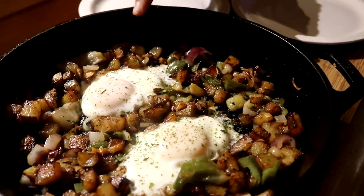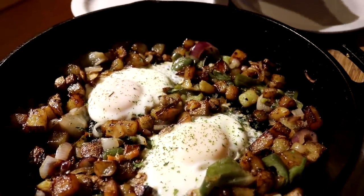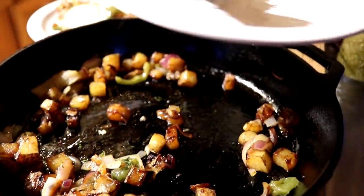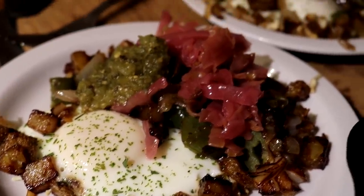Day 28 of the food challenge. For breakfast, we are having some fried potatoes with bell pepper, shallot, red onion, two fried eggs, and a little parsley. And these are topped with sauerkraut and green salsa.